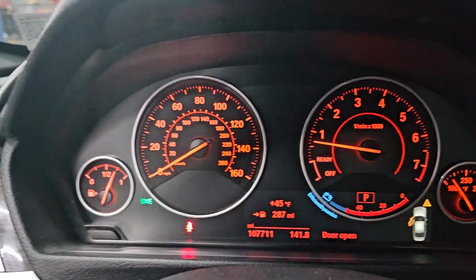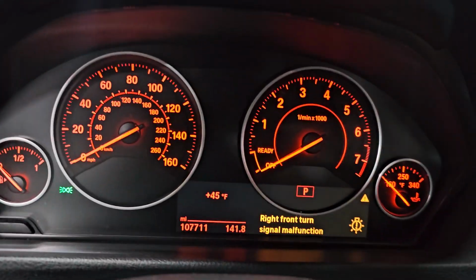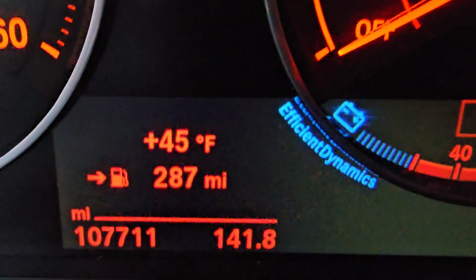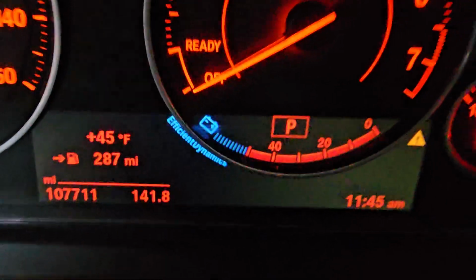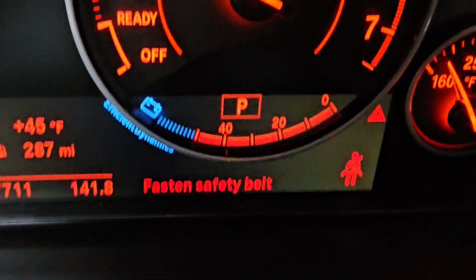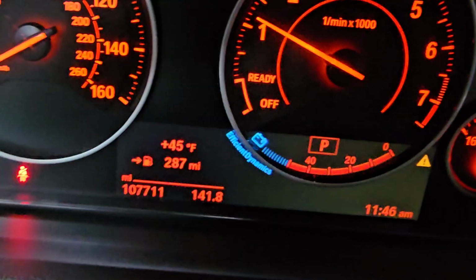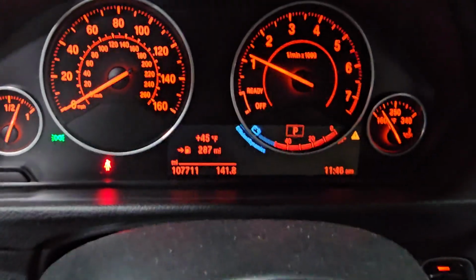Let's see also if you start the car, or you turn the key off and turn the key on, you're gonna get some message here. Let me see something. It's supposed to have some message. Let me start the car. It will give you a message like, you see, fasten belt. That's the first one. I'm supposed to get a message saying turn signal malfunction. But anyhow, if it comes back, I will show you.